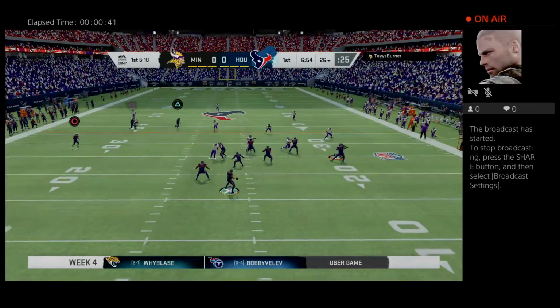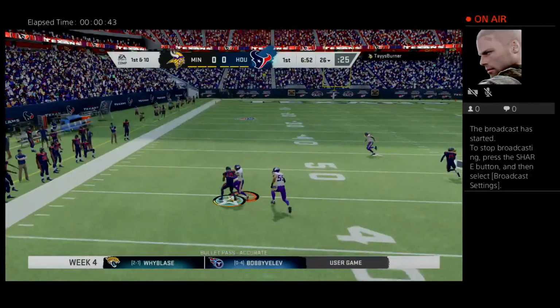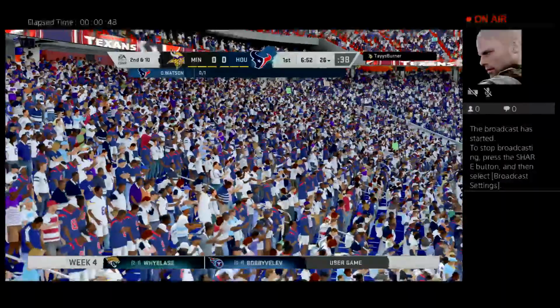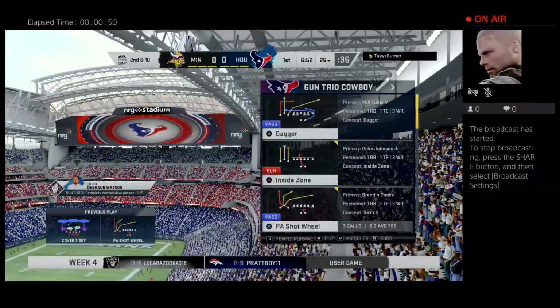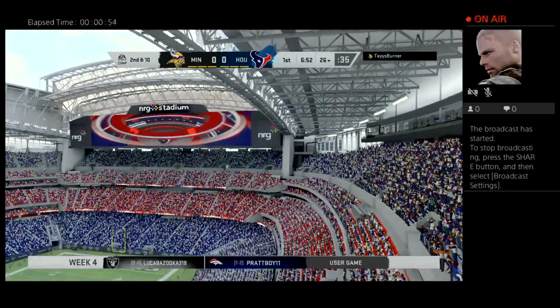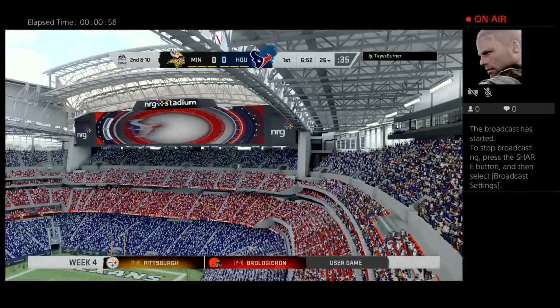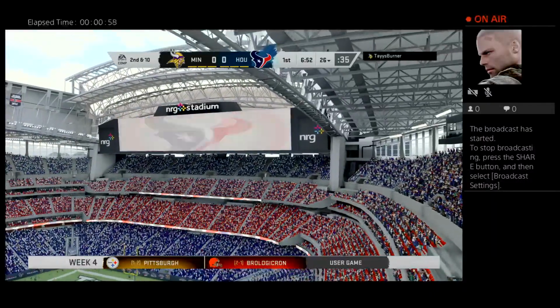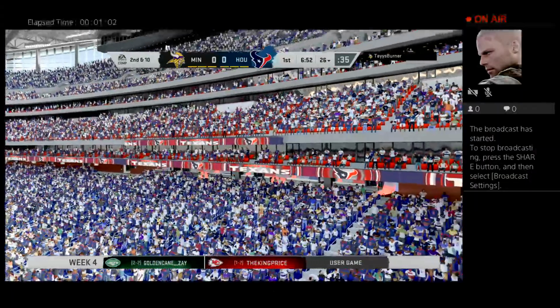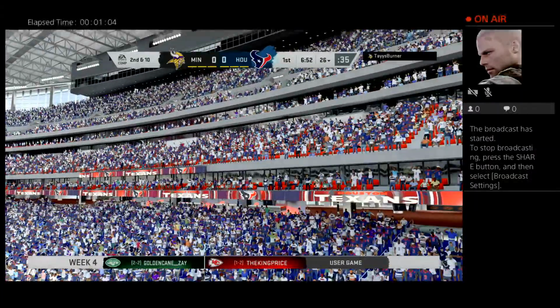Off of play action, it's Watson. And that is incomplete. He couldn't hold on through the contact. Brings up second down. He kind of forced that one there, didn't he? It's almost like he predetermined where he was going to go with the football. Yeah, he wasn't really going through progressions. He wanted to go to his top guy. You do that against this defense, they'll make you pay, won't they? Yeah, they certainly will. They react very quickly to the thrown football.